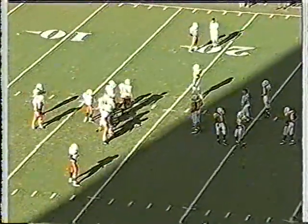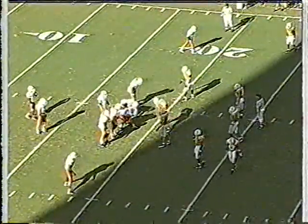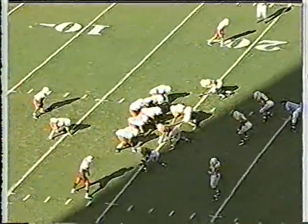Thompson for Oklahoma State has had 15 rushes in the first half for 55 yards. And Graham, 17 for 62.